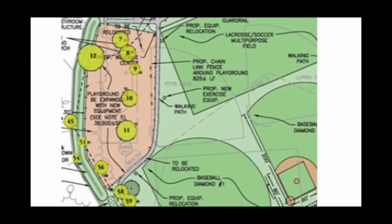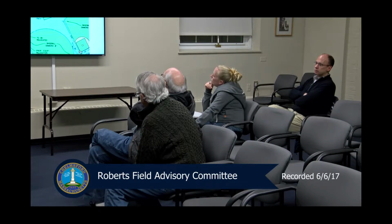This is just a close-up of the site plan with the protected trees highlighted in yellow. The 3 trees that the DPW is most concerned about and wants to look at removing are 7, 8, and 9, and those are the ones on the top right. 9 would be her tree.